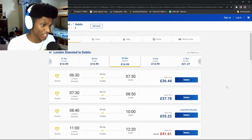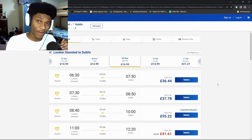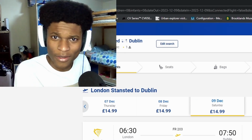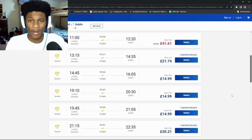And right here, ladies and gents, the cheapest flight option we've got available is for £14.99, which is actually a very good price to pay for a flight ticket from London Stansted to Dublin, Ireland. I mean, heck, I'm going to be paying more for the train ticket to Stansted Airport than I am going to be paying for the flight ticket to Dublin. What? I mean, as we can see, their cheapest available option is indeed £14.99.